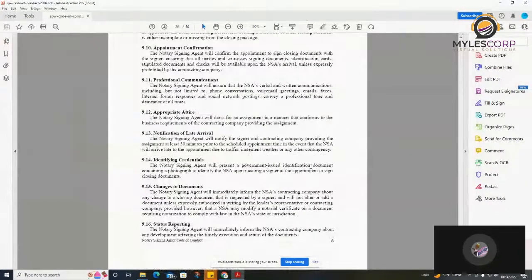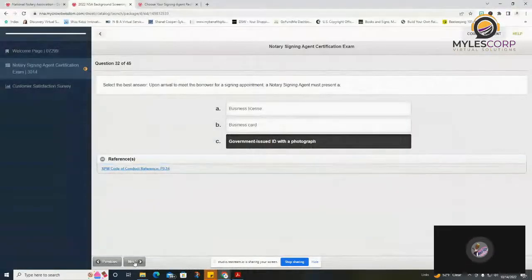The notary signing agent presents a government issue ID. There you go. Anything else is just common sense. I just want y'all to make sure.